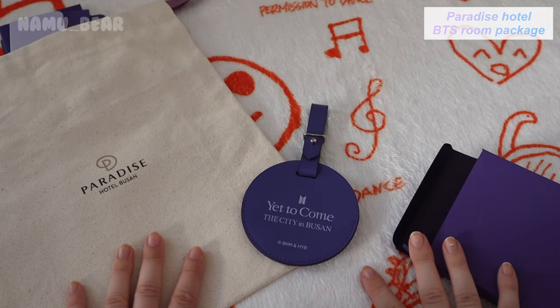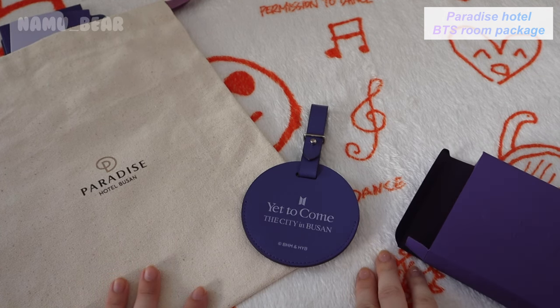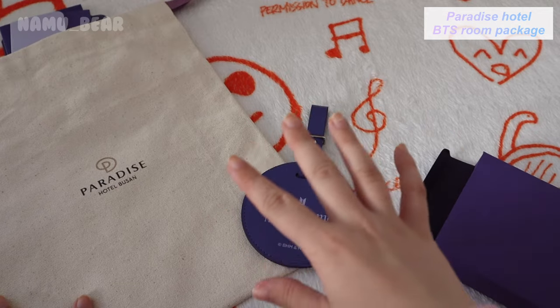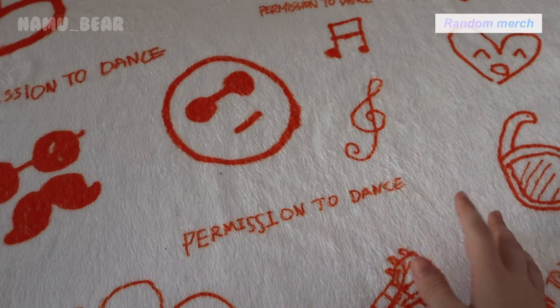I just remembered as I was unboxing this, I did buy the hoodie and then the Busan t-shirt, but I also don't have this on me, so I can't show you guys. They're so cute and they're so comfy, and if you're thinking of buying them, don't size up, they're huge. I got an S and it fits me like an L, so that's my warning, but okay. Continue. Here's some more random stuff I got.